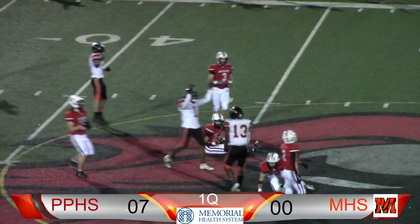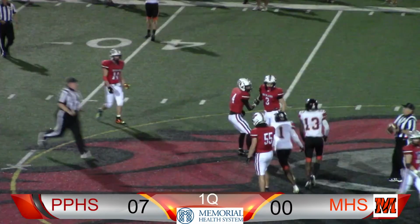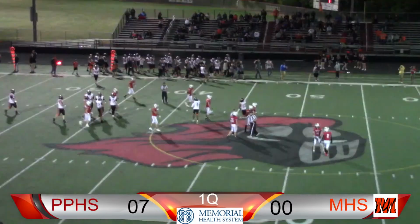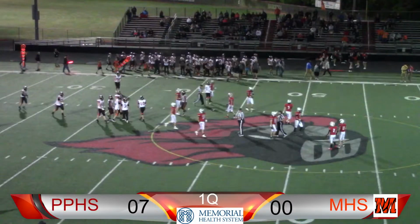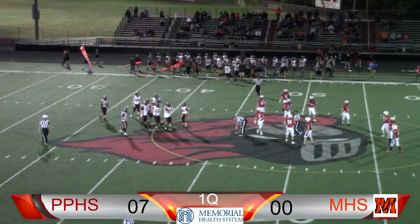Ball is going to be caught somehow by Junior Smith at the 45, and he was pass interfered. And how did they not even call a flag at all? They did not call the flag. He was hammered by the safety coming over top, and Junior Smith comes up with a big Tiger first down.